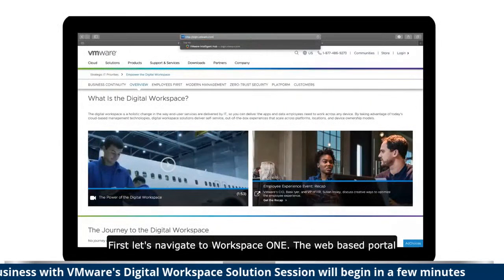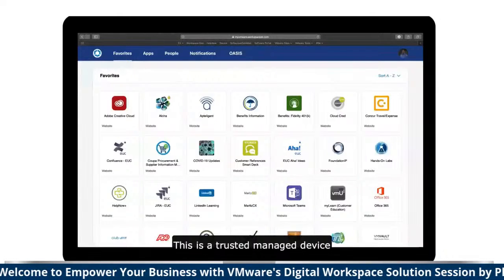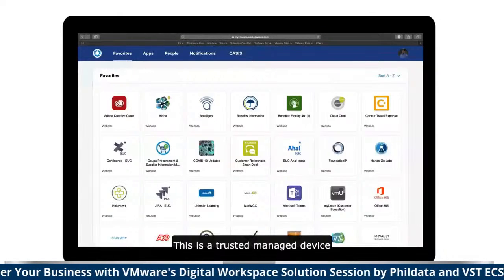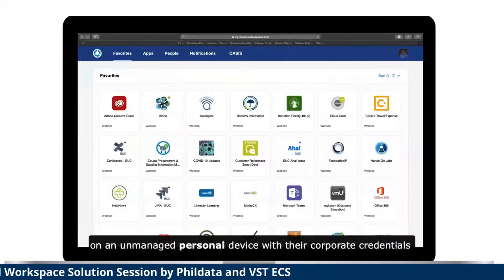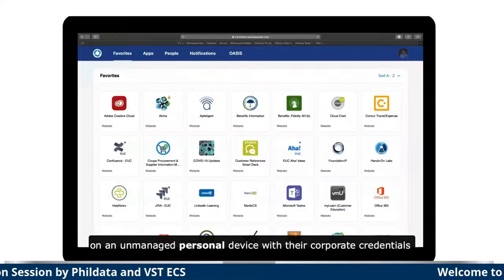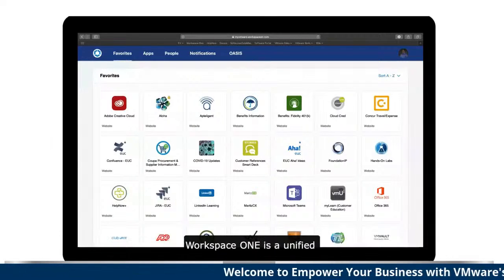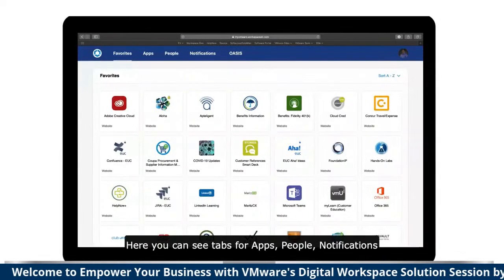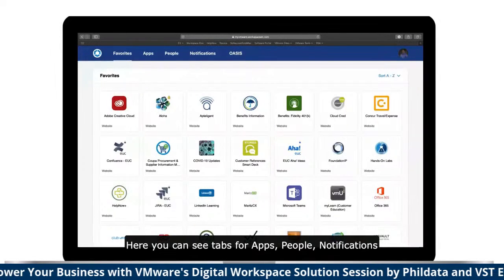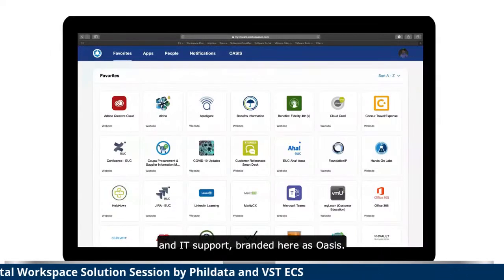The web-based portal can be navigated through a simple link, in this case, login.vmware.com. This is a trusted managed device, so login is seamless. A user can also access this on an unmanaged personal device with their corporate credentials and two-factor auth if it's enabled. Workspace ONE is a unified space for all corporate resources. Here you can see tabs for apps, people, notifications, and IT support, branded here as Oasis.